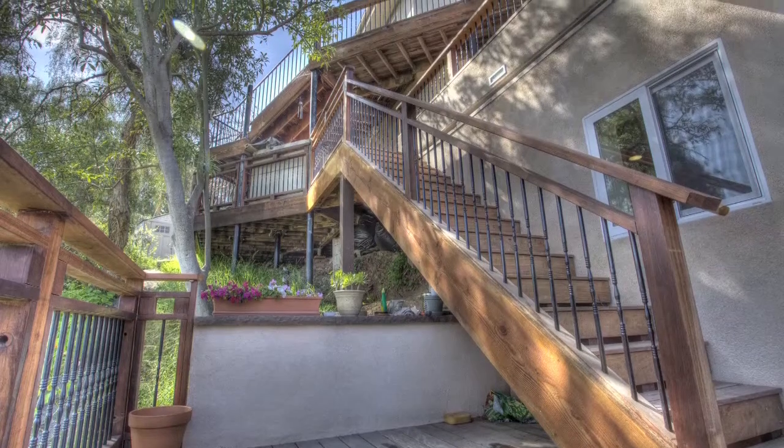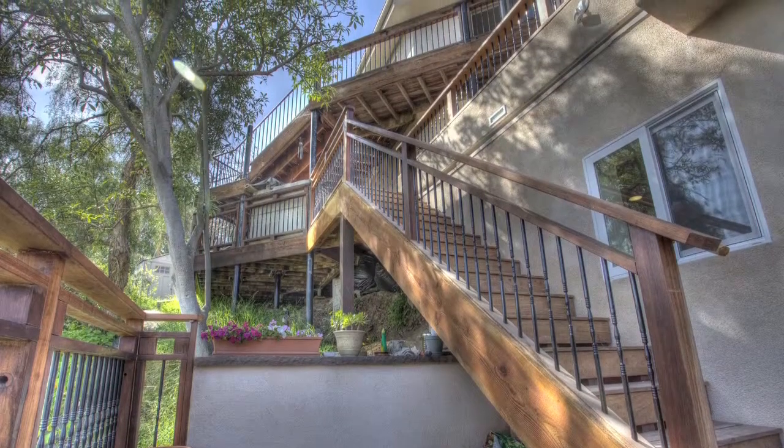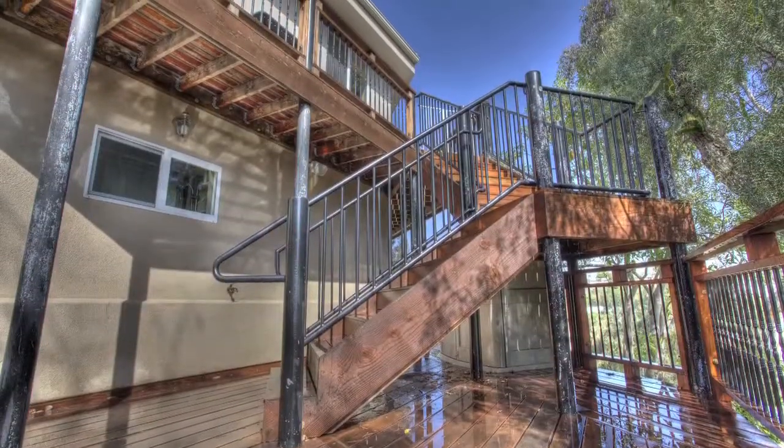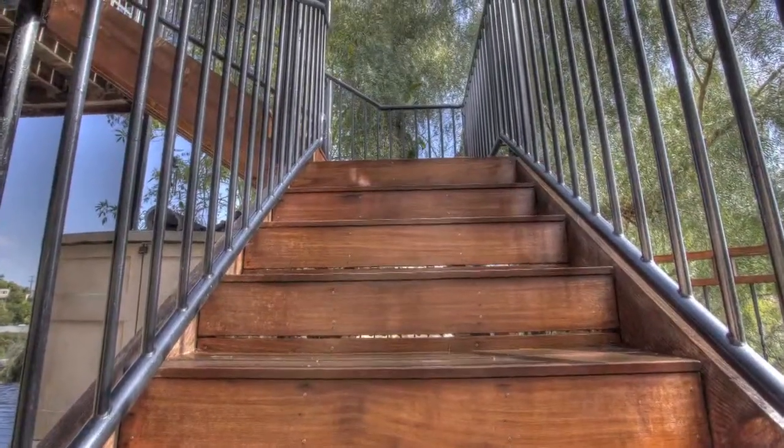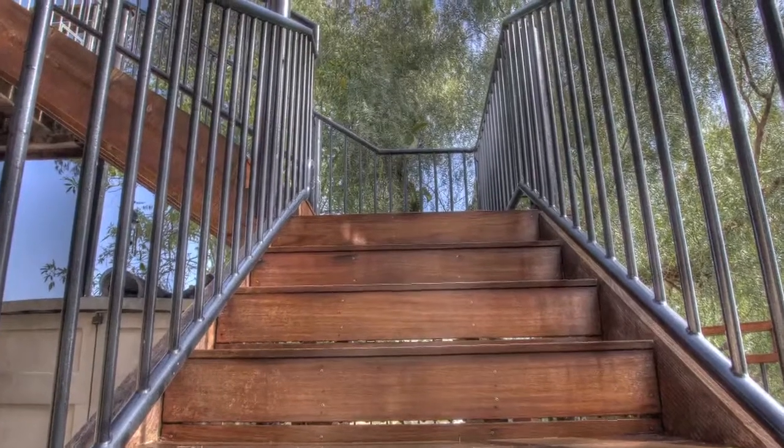The project had a lot of decking hanging off the edge of a canyon, and it was using new Ipe redwood decking that's very difficult to work with, and his crew actually did an amazing job designing it and making it all look great and tying it in with the house.